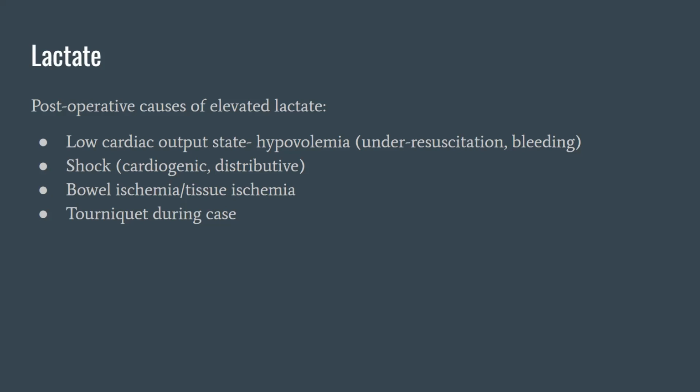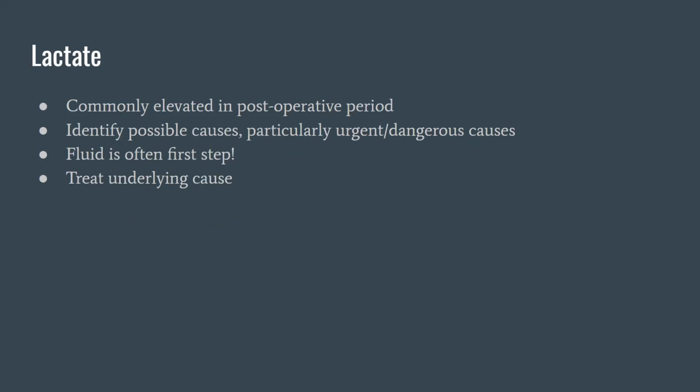So we have to make the decision: do we want to treat this knowing that it's probably going to improve, like is it that low, or do we want to just let it ride out knowing that they'll come up? But if you were to get an ABG on these patients post-op, I think it's possible, if not probable, that you'd see a little bit of a lactate bump just from a tourniquet if it was on for a long time. So, kind of a relevant thing.